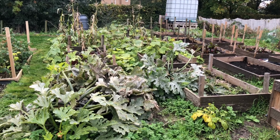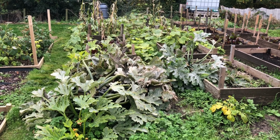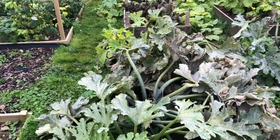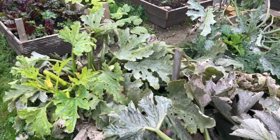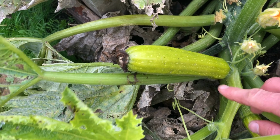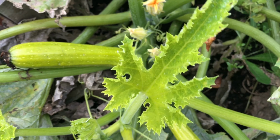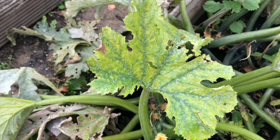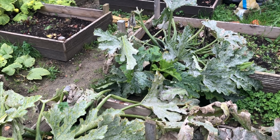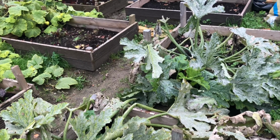So jobs today, I think the courgette plants are probably done now. I was just having a look over them and there's a few courgettes on them, but they're quite yellow and not really growing. So I think we've probably had our run with those. So I'm going to pull them up.